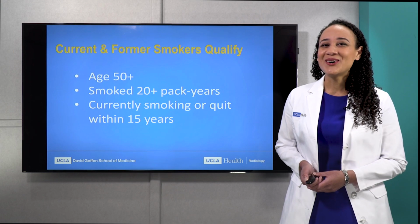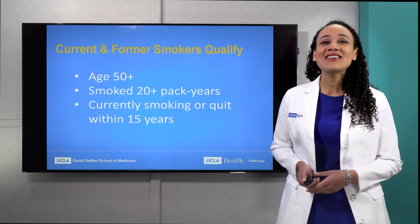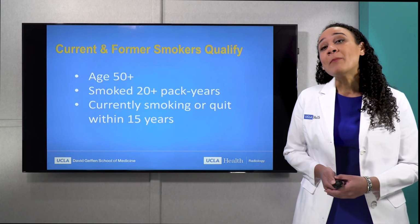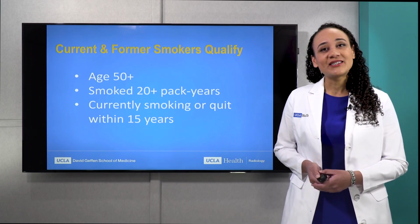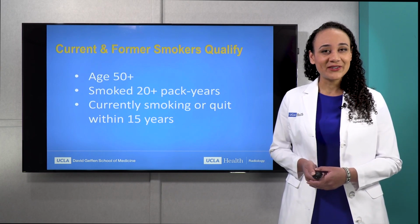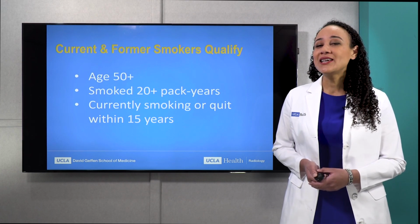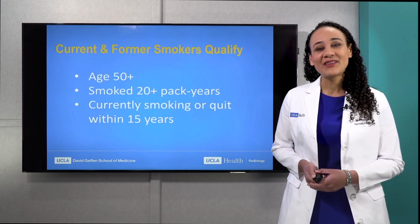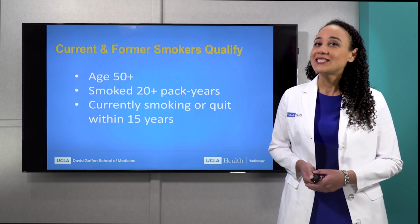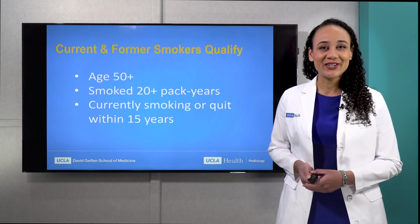You might wonder, what is a pack year? Well, to calculate your pack years, we take the number of packs of cigarettes that you've smoked per day, and we multiply it by the number of years that you've smoked. For example, if you've smoked 1 pack of cigarettes per day for the last 20 years, that is a 20 pack year smoking history. Alternatively, if you've smoked 2 packs per day for the last 10 years, that is also a 20 pack year smoking history.